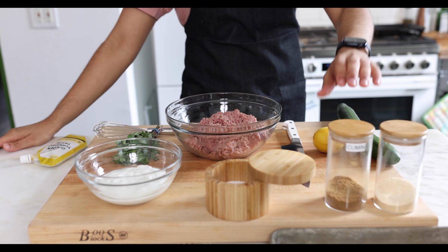I have garlic powder, you can definitely substitute that for fresh garlic. I just feel it's not necessary because our turmeric tahini has the garlic in it. I'm using ground cumin, completely up to you if you want to add ground coriander, if you want to add any other spice of your choice.